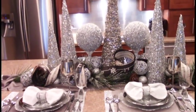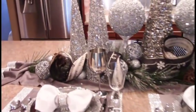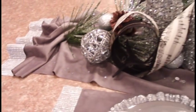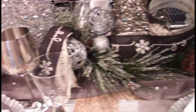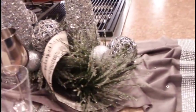Then we come to the actual table setting, but we're going to talk about the centerpiece first, and we're going to start with the runner. Here's another item that I DIY'd and made from that same material, but I just took some diamond wrap that I had purchased from Michael's. I got a lot of that stuff. You can get them on sale for half off. I believe they were $14.95 a roll, and half off for like $7 and some change.